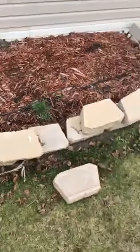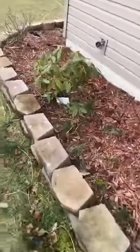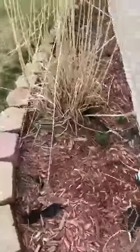flower bed here and fix some things. Our bricks are sagging. And I got grass growing. We do have some flowers starting to come up, as you can see.